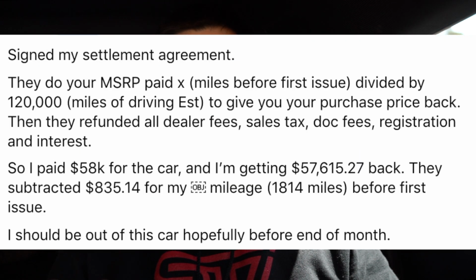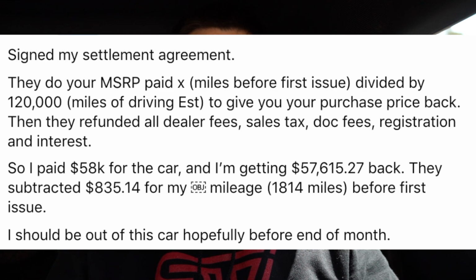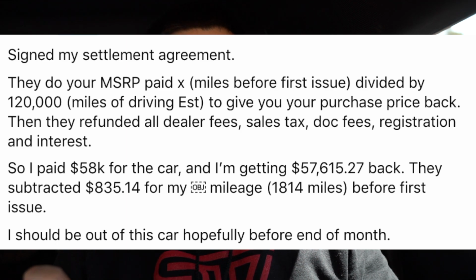Everything, the fees, the taxes. They only took off the mileage that he put on the car before it started having issues. I think he said it was less than 2,000 miles. So he actually ended up only losing like $800 out of the whole thing, which really isn't the worst. So he did tell me how his experience went. If you're starting to have this issue, your experience might start to replicate his.